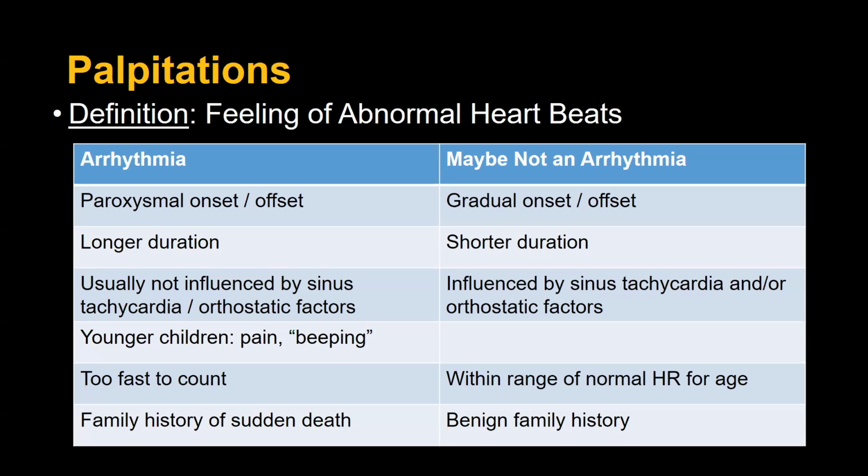Sure. I left it kind of general. For a shorter duration, if it's a few seconds, I probably wouldn't worry too much about it, unless it's a really bothersome symptom for them. So minutes to hours would be a longer duration then? Yeah, I think minutes to hours. Thank you, appreciate it.